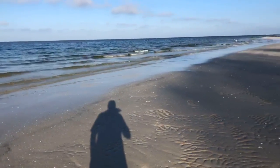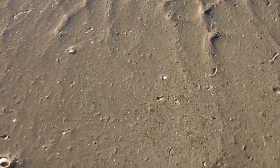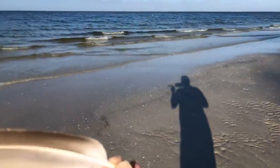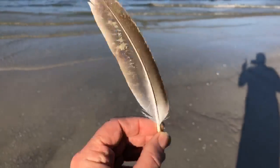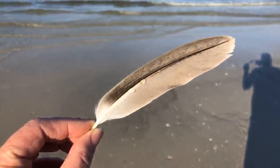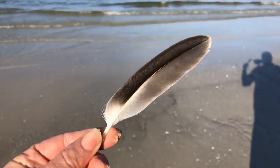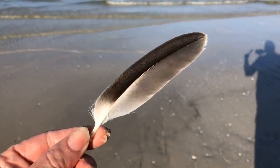There's something else you find on the beach if you're not finding seashells. Just because all the birds are returning to the beach, you find some nice little feathers on the beach. A lot of people collect feathers. This looks like a feather from the seagull.